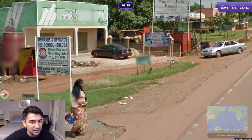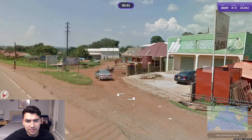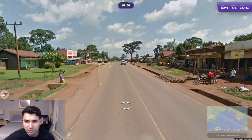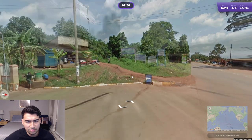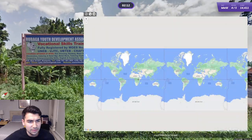read some of the signs. This is going to be Kenya, Rwanda, Uganda, one of these. Because they all drive on the left and they all have pretty red dirt. R-A-U? Kampala, yeah. So Uganda, there you go.